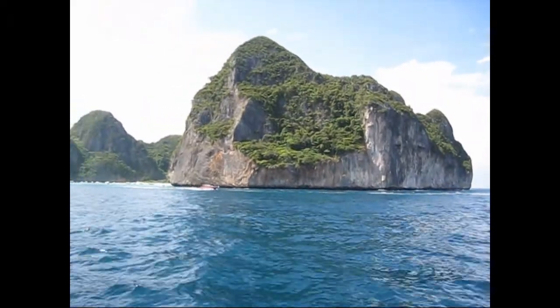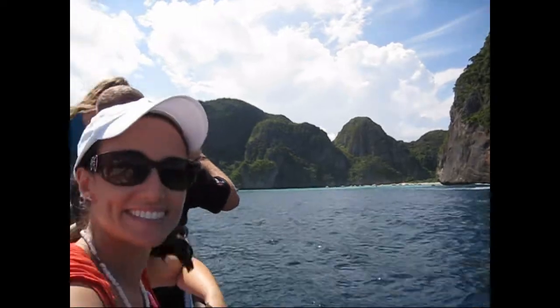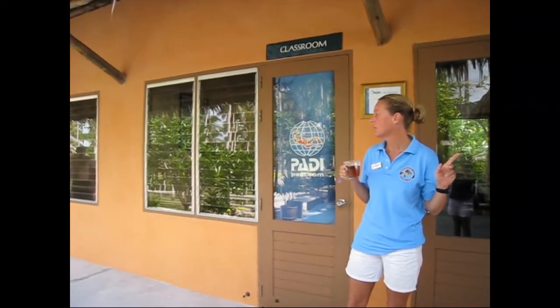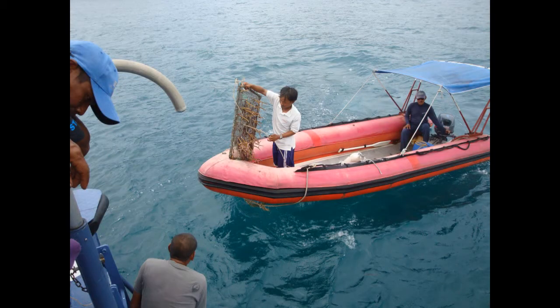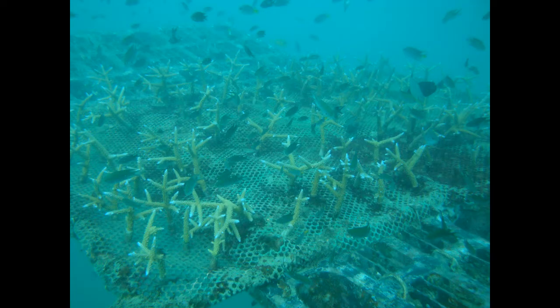In 2009, while diving off the islands of Thailand around the famous Maya Bay, we discovered a coral rehabilitation project. The dive center and local villagers of PP Island Village Resort have created a coral nursery. This nursery, they hope, will help to replace some of the coral that has been lost due to damage from human interaction and from the 2004 Indian Ocean Tsunami.